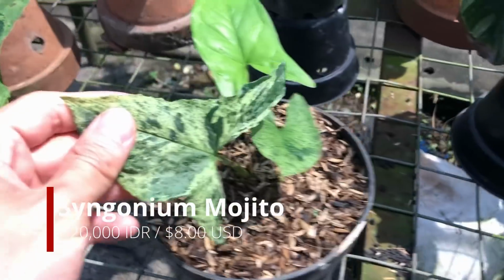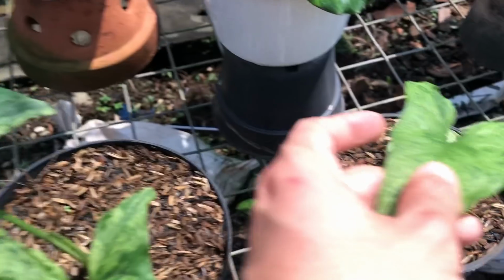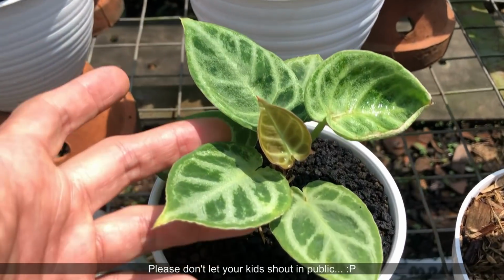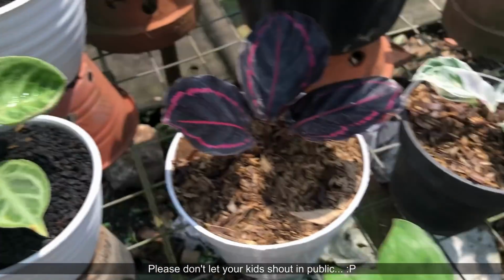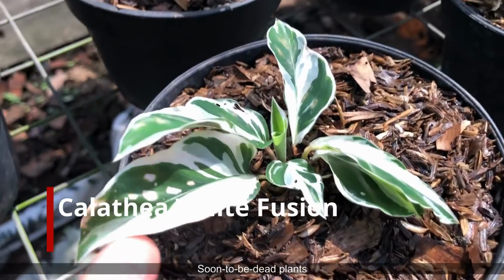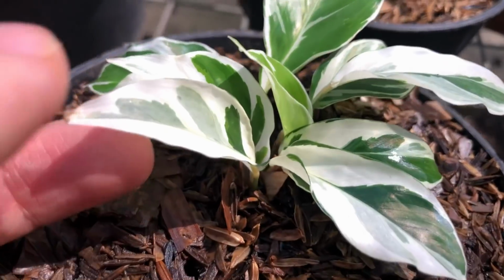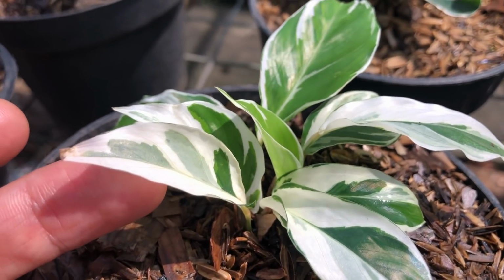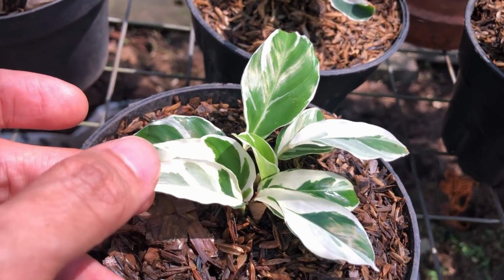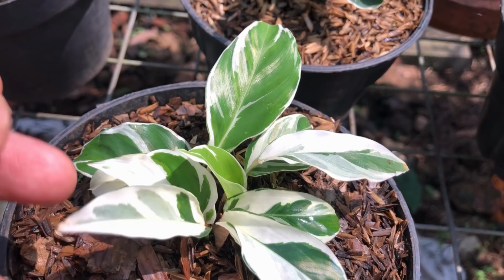Here we have a lot of Syngonium mojitos, very popular right now. Syngoniums are having their moment. Super tiny, super cute anthuriums. A lot of baby fusions over here. They're so cute. This one, I want to bring this home so bad, but I have 4 of these and I'm trying to figure out how to keep them alive, and I'm not winning that battle for sure.